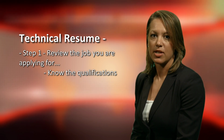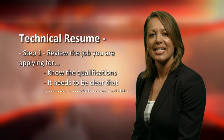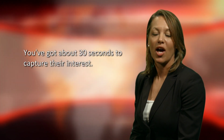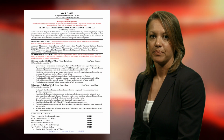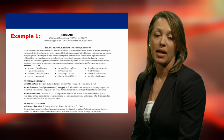Often, resumes are pre-screened by computers or by individuals that are literally looking at hundreds of resumes a day, and it needs to be clear that you're a match very quickly. Let's face it, most recruiters are like me and have an attention span of a 6-year-old. You've got about 30 seconds to capture their interest or they're moving on. This is your standard resume. You have to capture them by the top third or you're going to the bottom of the pile.